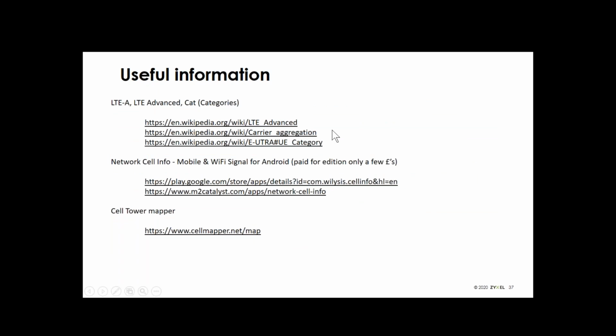The other thing I've put on here is, rather than me try and go over a lot of things, as ever, Wikipedia is very good at it. If you want to look at what LTE Advanced offers, understand categories and so on, these are the links in here. There's also, if you need to install these types of devices, you might need to work out where the base station is that your device will connect to.